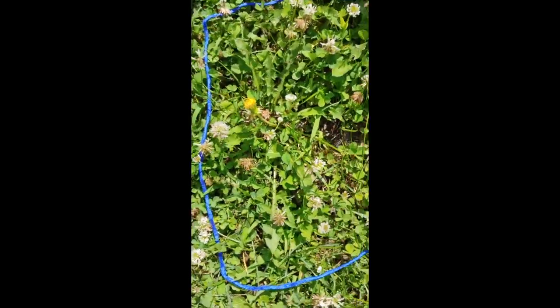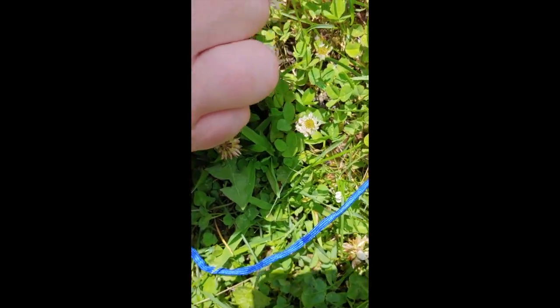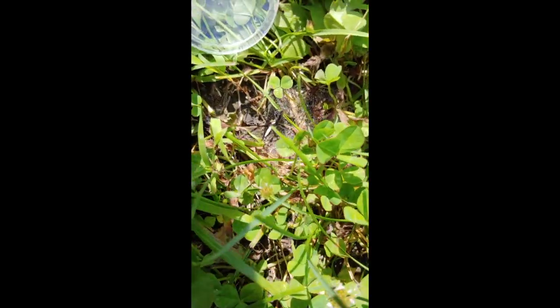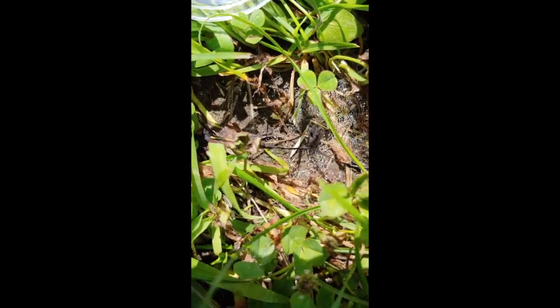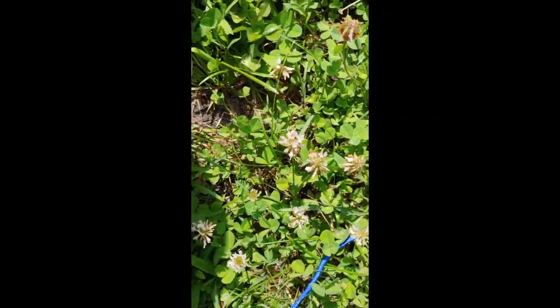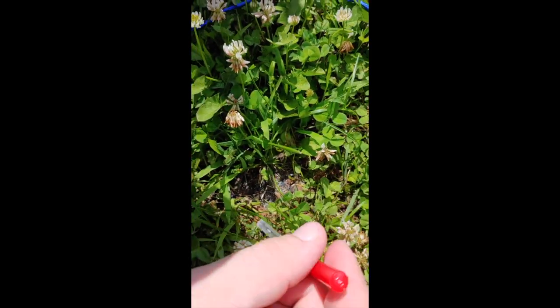And let's get really close here. I'm gonna take my glasses off and get my magnifying glass. You're probably not gonna be able to see it on camera, but there's actually a little spider web right down in the middle. I don't see its owner right now. The spider must not be home. He must be out hunting.